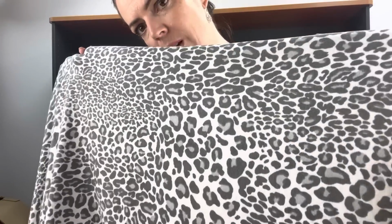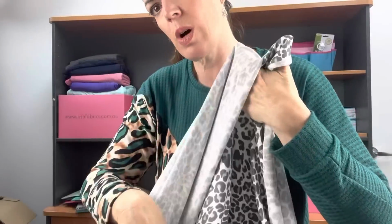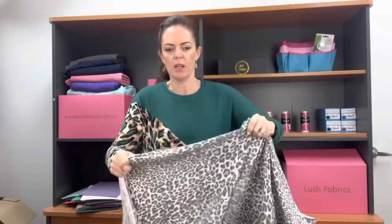So that little bit in the middle that looks quite grey, there's actually like a grey blue, so it's got some really nice texture to it, but it's a really cute print. It is just white on the back. This one I've matched up with 2002, which is basically your white thread. You could use a grey, it's totally up to you.